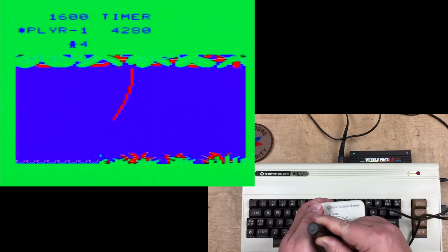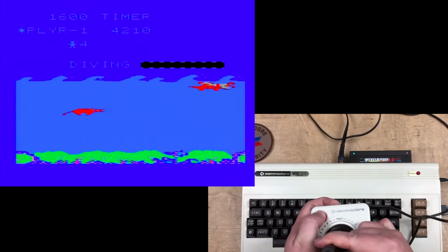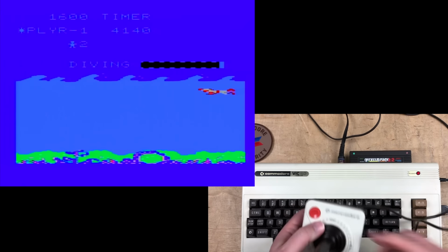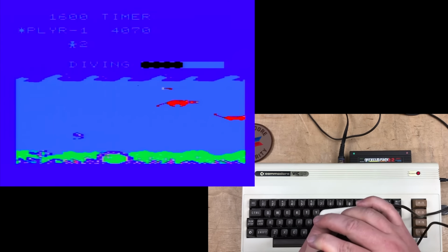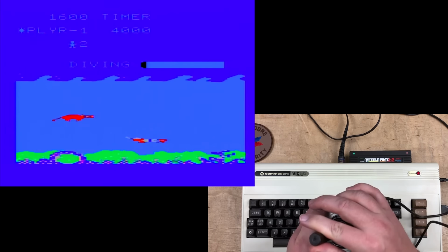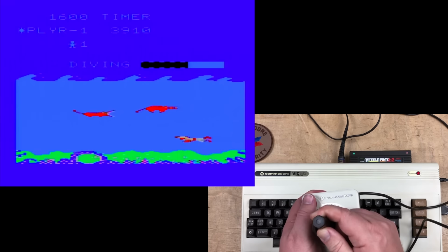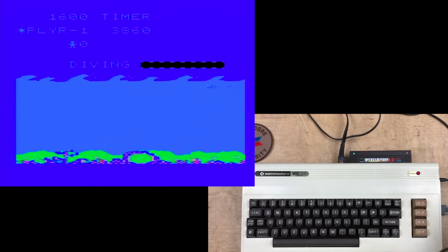Is that the water? There we go. Jumped in. Oh, I spoke too soon. I don't think down works. Oh! There we go. Huh. The down capacitor had to warm up too. I'm just joking. Those crocodiles are pretty hilarious. Okay. That's enough of that.